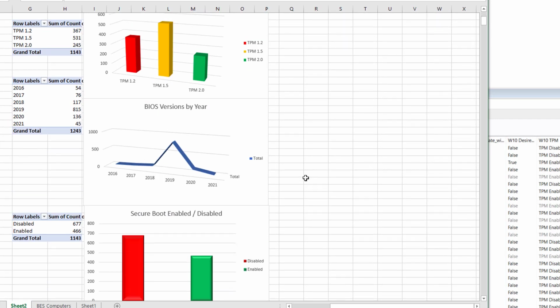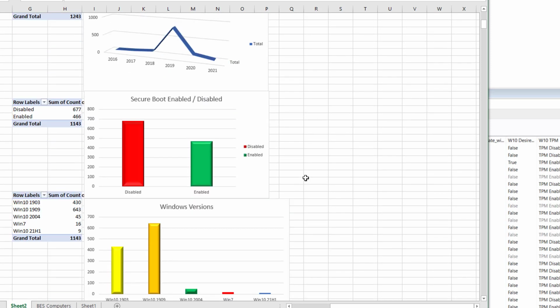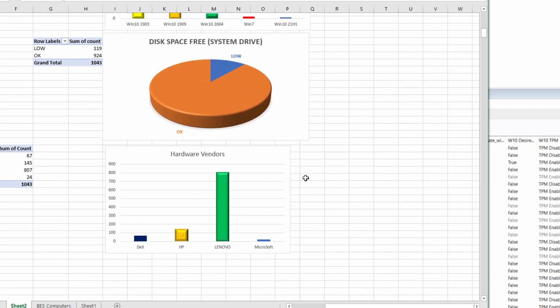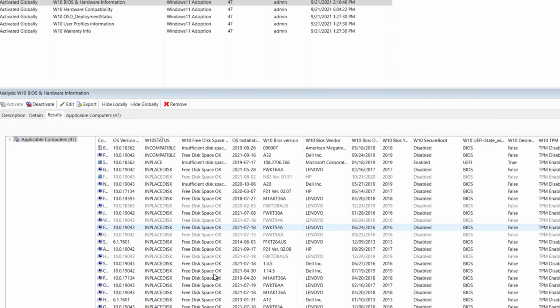But interesting enough, going to Windows 11 isn't just going to be a walk in the park. There's going to be some work you're going to have to do. And I just think you're going to want to know this information sooner rather than later.